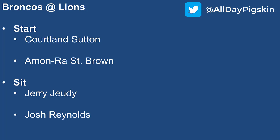I'll start Courtland Sutton for Denver. He's the guy that I trust the most. I just think the Broncos offense is so unpredictable. So for that reason, I can't start another wide receiver. Jerry Jeudy is the number 2, but he's been so inconsistent. I mean, he's just been disappointing, bad for the majority of this season. So I'm not going to force him into my lineups, especially when the Broncos sometimes struggle putting up yardage through the air.